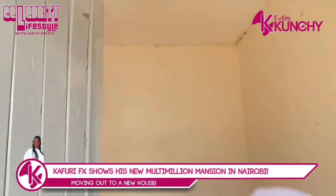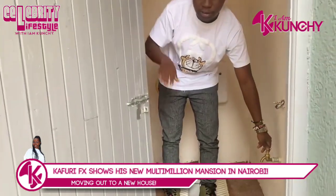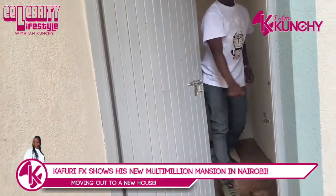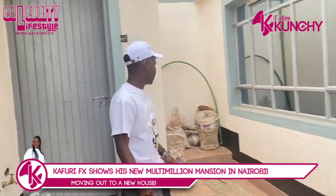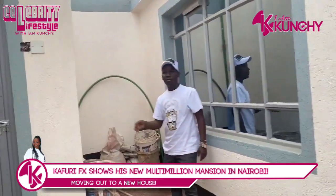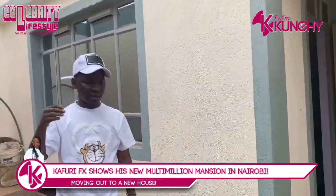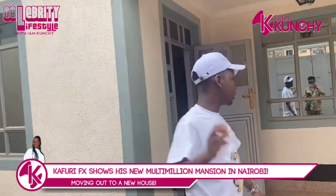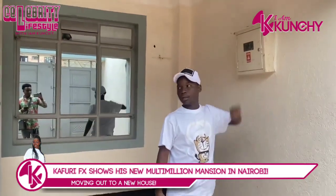Awesome. Then of course there's a tap here, there's water there. You see, it's completely new. Do you even see the water? You see the water still has color. Actually, these taps have never been opened. I'm the first person to open them. And then there's this area, where most of the time I'll maybe put my car parts, and this is the electricity meter.